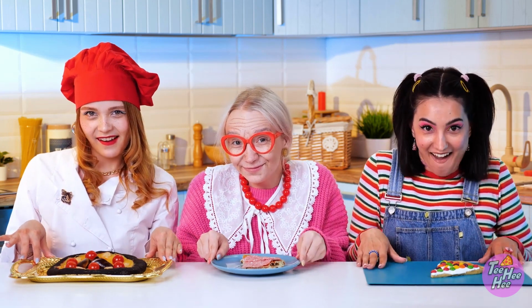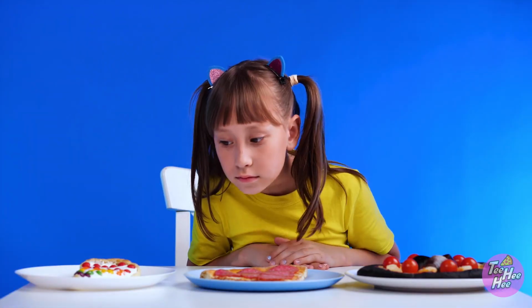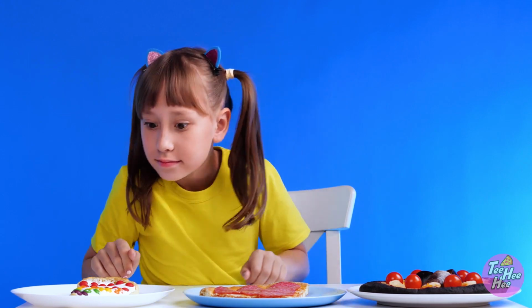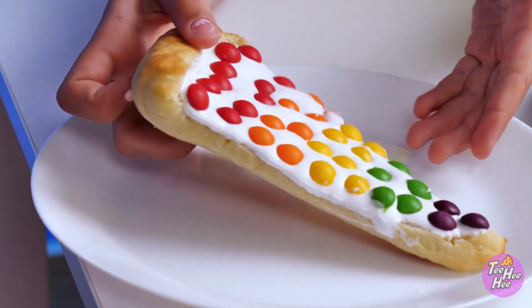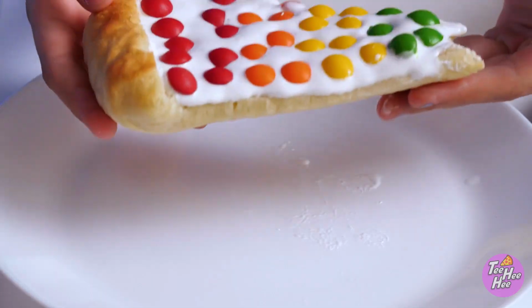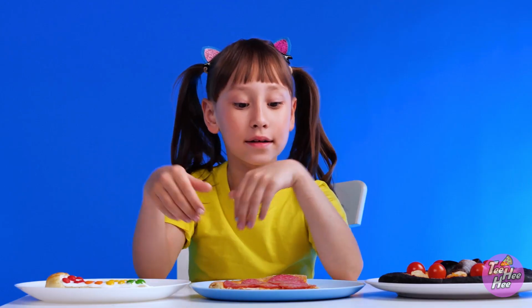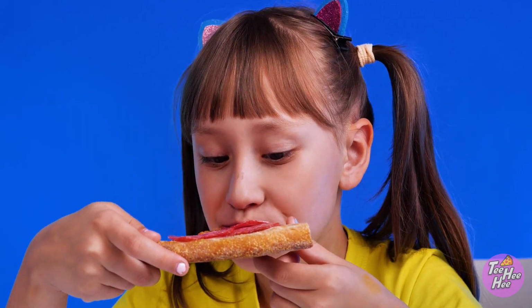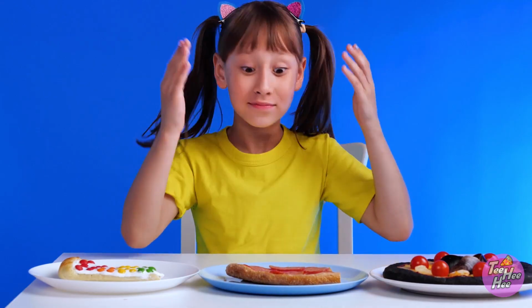Yay! I hope you're hungry. Pizza. Wait, is this pizza? Yuck! How dare you? Ooh, this is interesting. I've never seen pizza like this. It's great. You really think so? Now I'll try Granny's. This is the only real pizza. Yummy! Granny wins! Yay! Whoop, whoop!